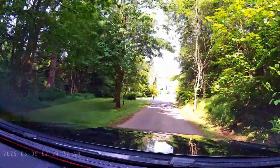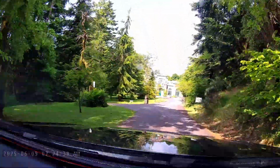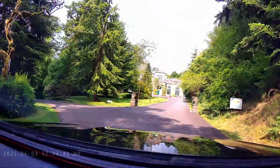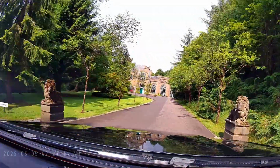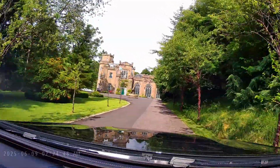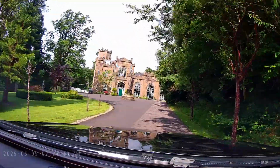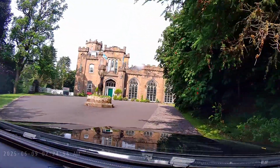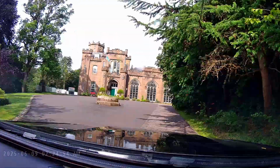The school was later closed and the castle was left. Today the castle is privately owned and is run as a prestigious wedding venue just outside of Auchinleck in Aberdeenshire of Scotland. So here we are driving up to it. It was Monday, obviously, so the property was closed.